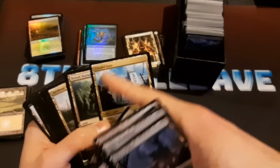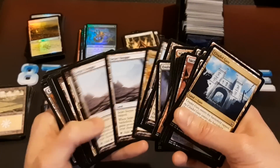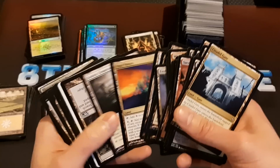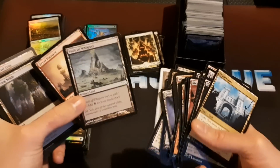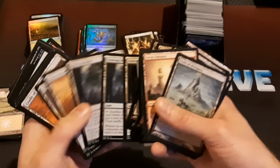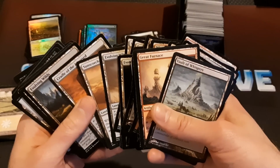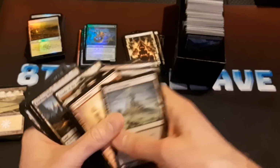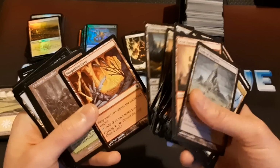Some of these gates are pretty good, too, from Baldur's Gate. Yeah, we have a couple of artifact lands. That's pretty decent. Oh, so if this is the non-basic land box, does that mean we could find Hashep Oasis in here? Imagine if we could be so lucky.